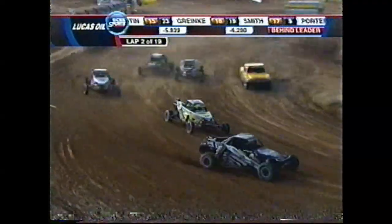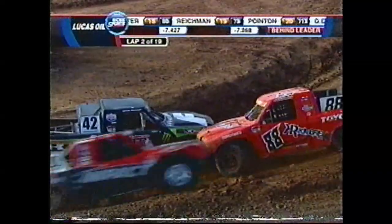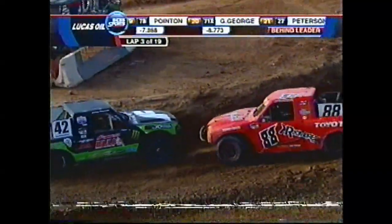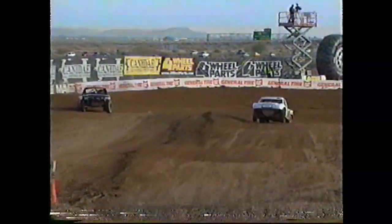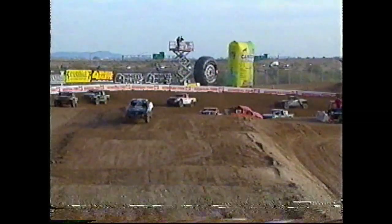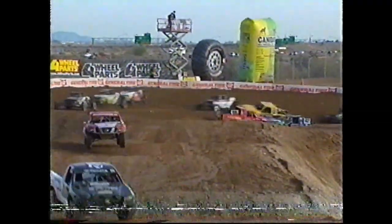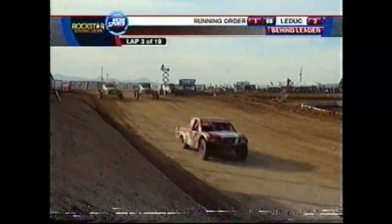Buggies in the back, turn number 3. Get hooked up together. A couple of trucks now as well get hooked up together, including the number 88 of Austin Kimbrell. Oh, and it was Kimbrell who just hooked an edge right there. You had to make a decision to go to the top or to the bottom. He got caught in the middle and then collected Chad George in the process. Chad in the wrong place at the wrong time.